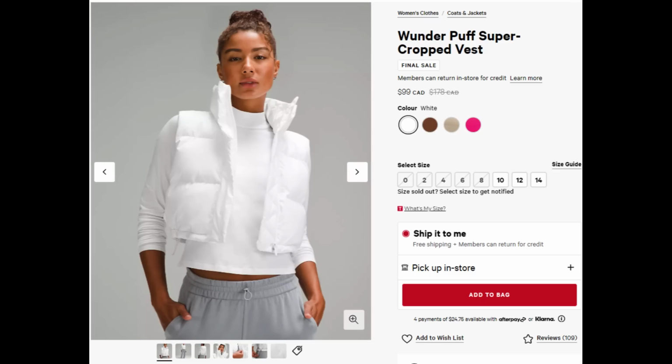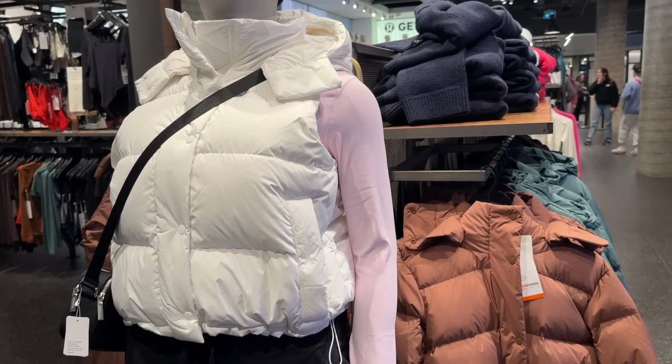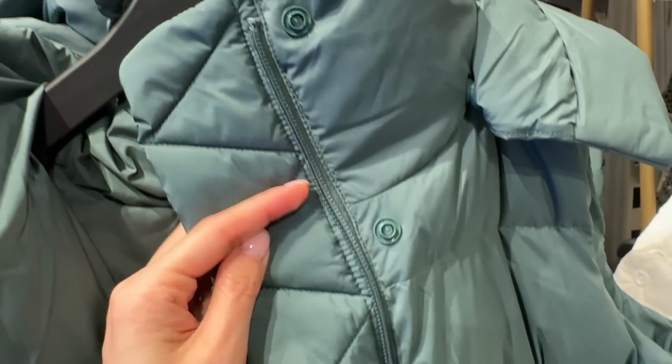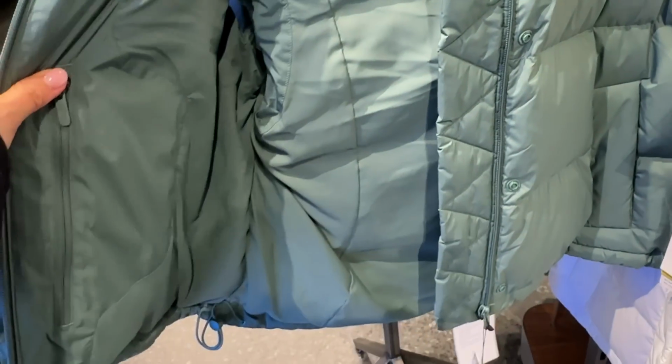Now, another thing I've had my eye on is their Wonder Puffs. I'm not in the market for a down jacket right now, but I feel like these are great. They're a pretty reasonable price, especially if you can get them on sale like this vest. The sewing on these is all really fantastic. There is a good amount of down in these jackets, it's quite puffy. This drawstring feature underneath, snap buttons, big pockets, all in all really good line. So maybe this is something I would purchase in the future.